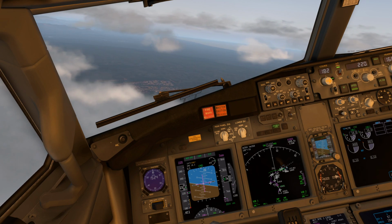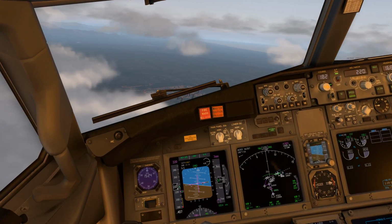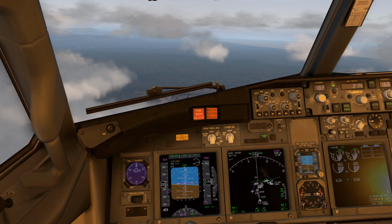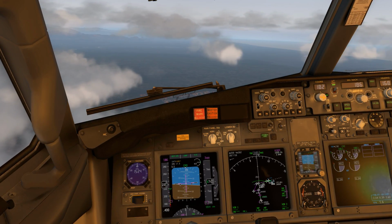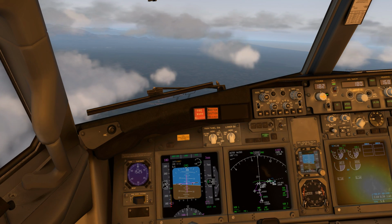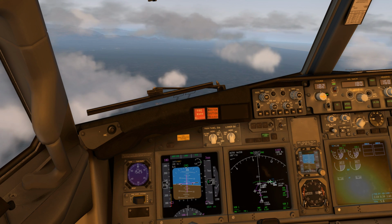Okay, as we currently get ready to come into Antalya. Come down to flaps 1. Go to flaps 5. Get the aircraft nice and slow for us to intercept.